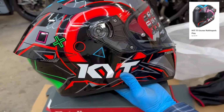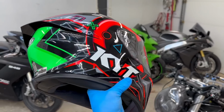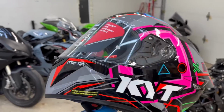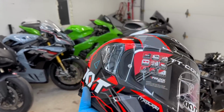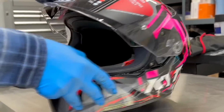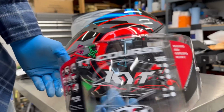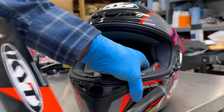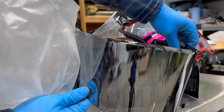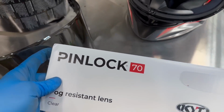Oh, that is sick. Here it is, our KYT TT Corsa racing helmet. Man, this thing was pretty sick. Pretty sweet design on the outside, and it's very nice and light. Now let's change out that visor. Here's the old one. We are visorless right now. Now we're gonna open one of our colored visors. Oh yeah, we got the mirror chrome. Let's open one of these, slap it on the mirror chrome visor.